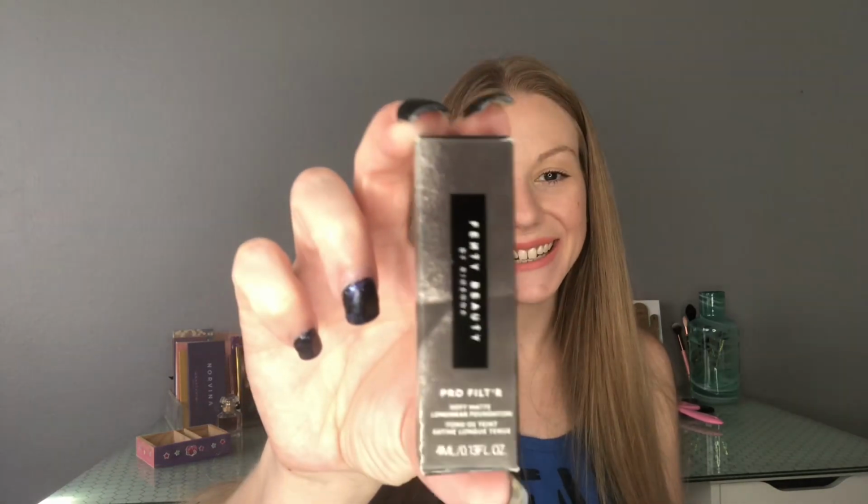And finally, I got another little goodie, and Sephora is just so good about giving you those little things that are just awesome. And I got a deluxe sample of the Fenty Beauty Pro Filter Foundation, and I have actually never tried this, so I am really excited to give this one a go on a try on Tuesday, or maybe just an extra bonus video for the week. So you will see this wear tested in a video very soon.